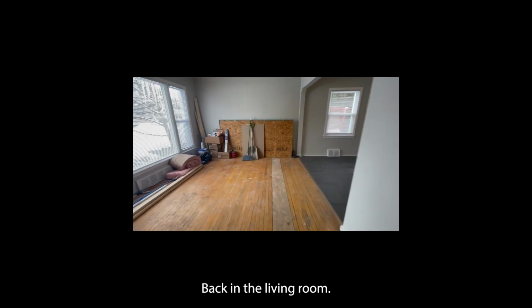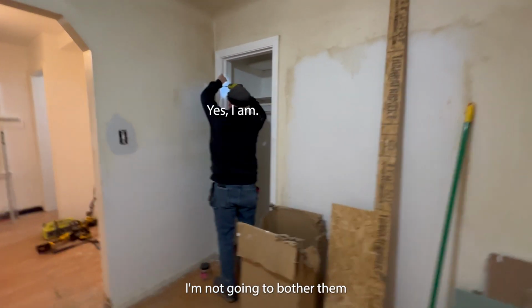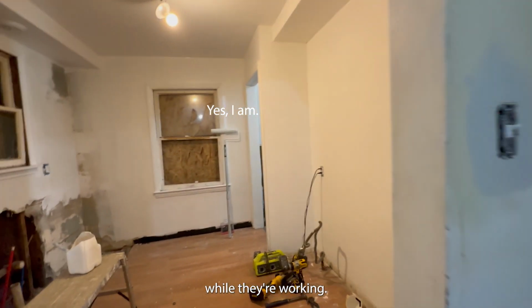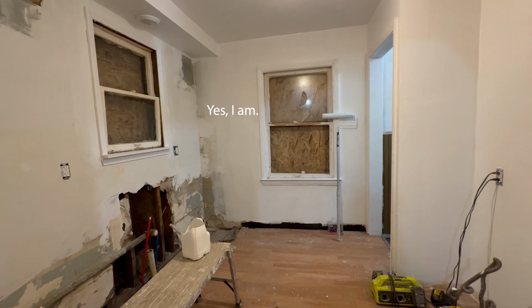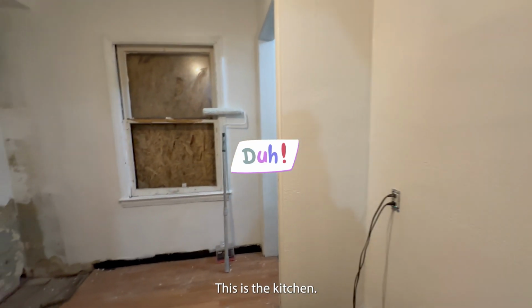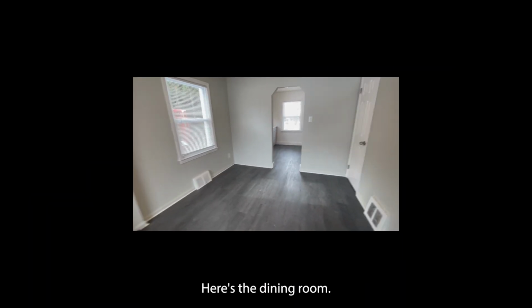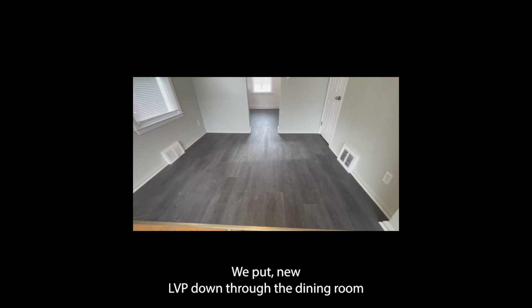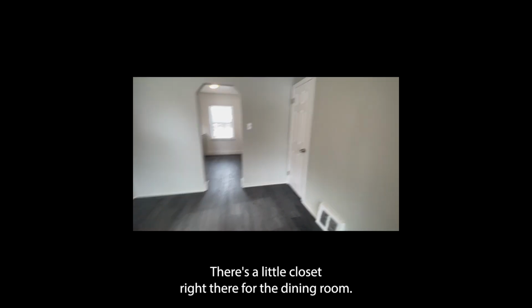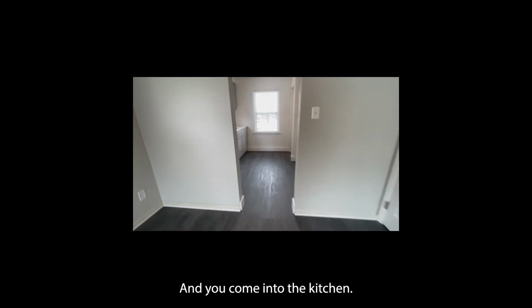Back in the living room. I'm not going to bother them while they're working. Jeff, is this the kitchen? Yes. Okay, this is the kitchen. Here's the dining room. We put new LVP down through the dining room and into the kitchen. There's a little closet right there for the dining room. And you come into the kitchen.